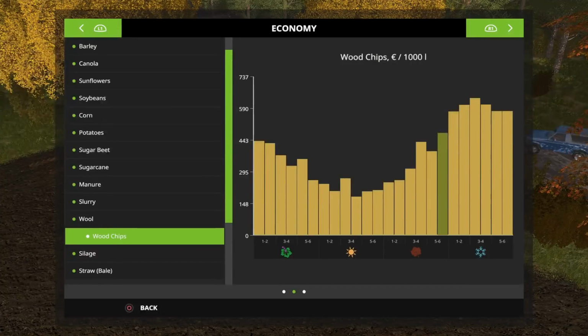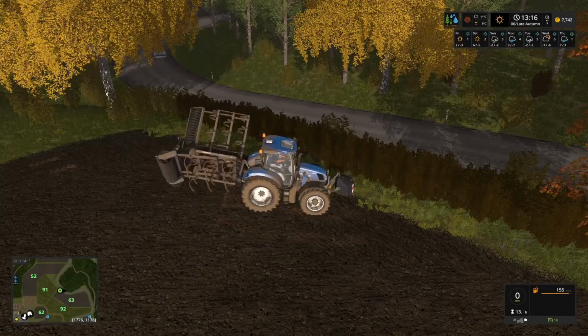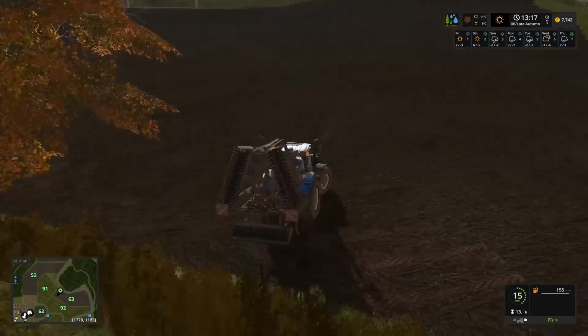Let's see, what's the predicted looking like tomorrow? You see, it's looking much higher tomorrow. I think we'll do that, actually. I think we'll start winter. We'll start winter at midnight.